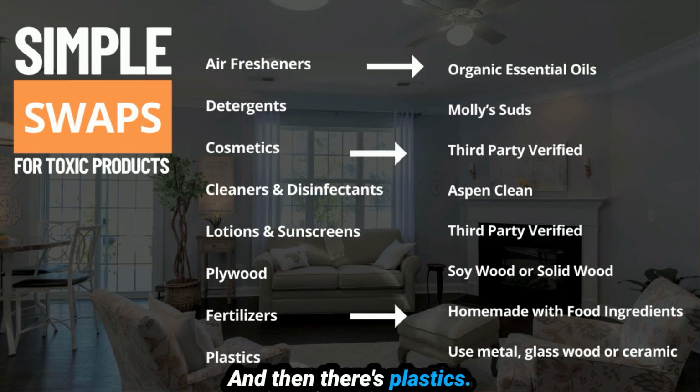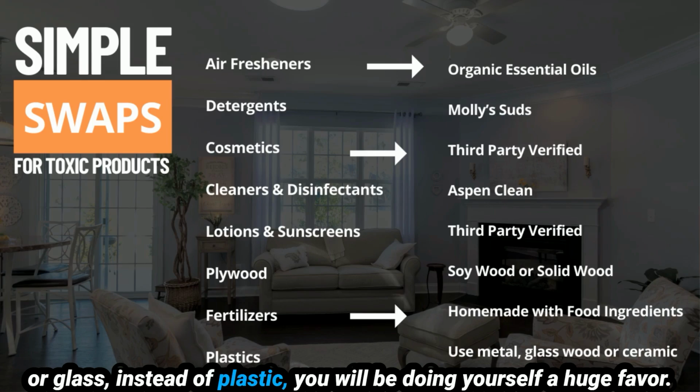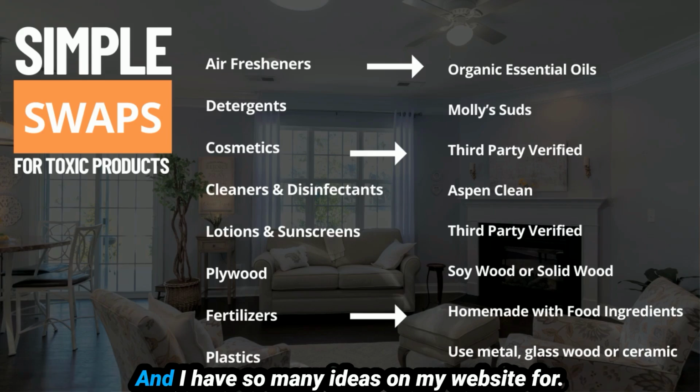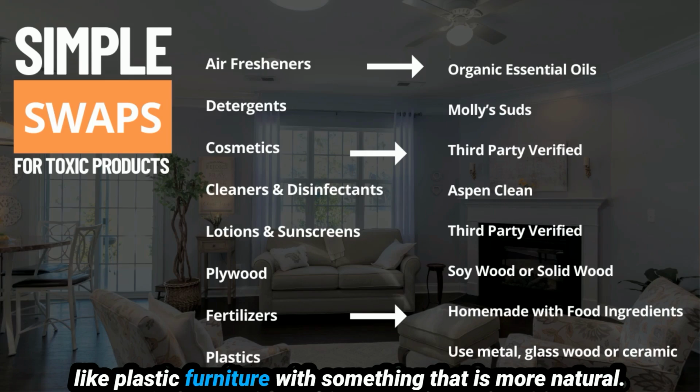And then there's plastics. So if you can opt for items that are made of metal, of wood, of ceramic, or glass instead of plastic, you will be doing yourself a huge favor. And I have so many ideas on my website for better ways to decorate your home and replace things like plastic furniture with something that is more natural.